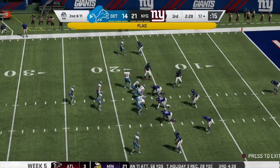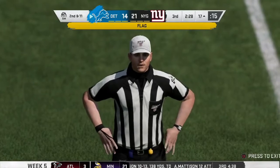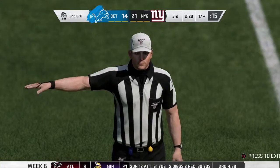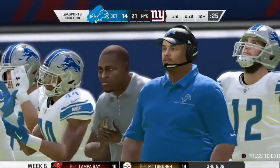Hawkinson is not on the field, as we see a penalty there. Not sure who this one's on. Could be either, and it is offside, so the Lions will gain some free yards there from the Giants. And that one is on Leonard Peters. So the Lions up to the 12.